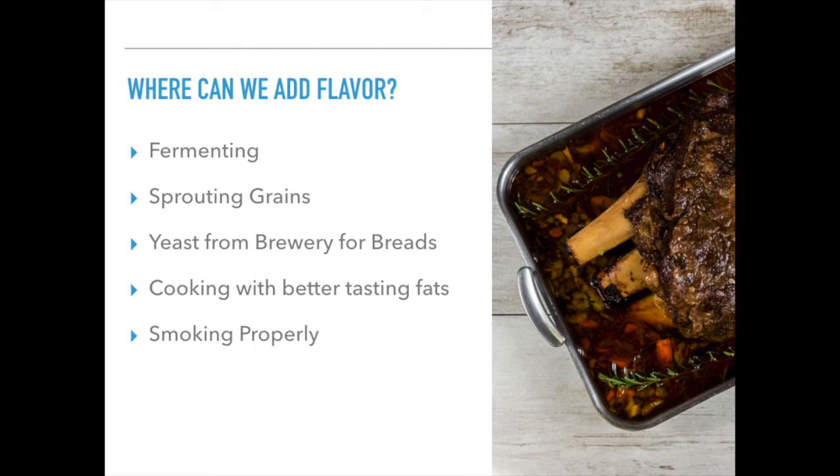Let's talk about fermenting. Does anyone do any kind of fermenting right now? Awesome, a couple of hands. There's a great book by Sandor Katz called The Art of Fermentation. A great read. It's like a dictionary like this. It's a good resource. Something so simple: let's talk about sauerkraut. When you take cabbage and you eat it by itself or you saute it, it's good. You add a little bit of salt. That salt pulls out all the water from the cabbage, and you let it sit at room temperature, then you can transfer it into the refrigerator.